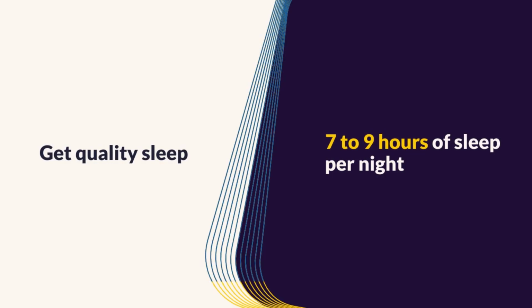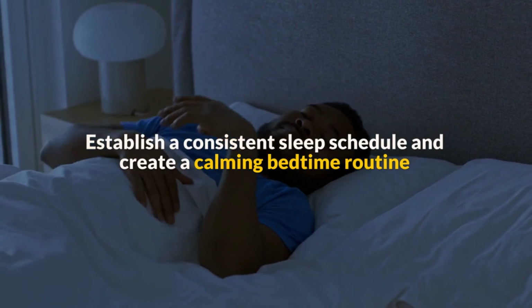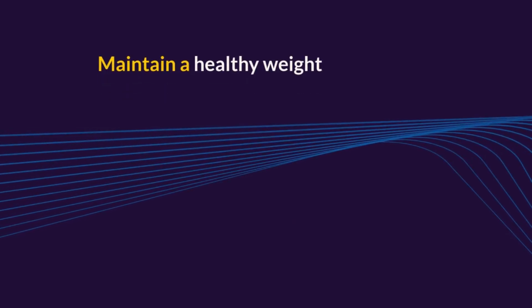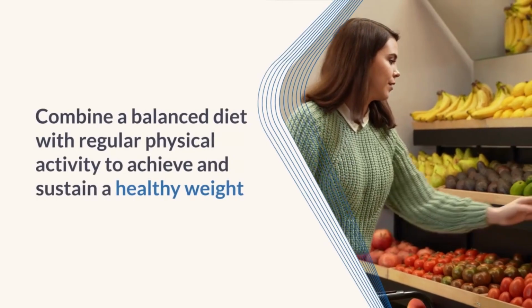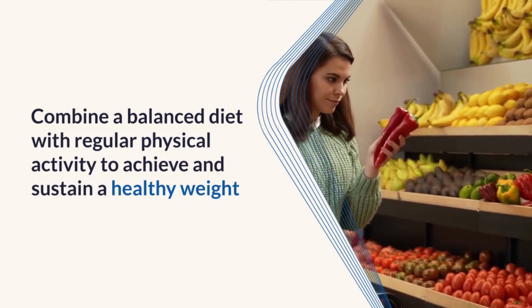Get quality sleep. Strive for 7 to 9 hours of sleep per night. Establish a consistent sleep schedule and create a calming bedtime routine. Maintain a healthy weight. Combine a balanced diet with regular physical activity to achieve and sustain a healthy weight.